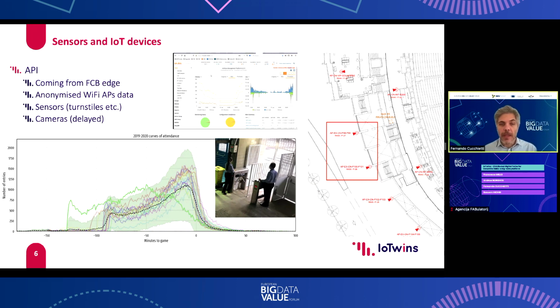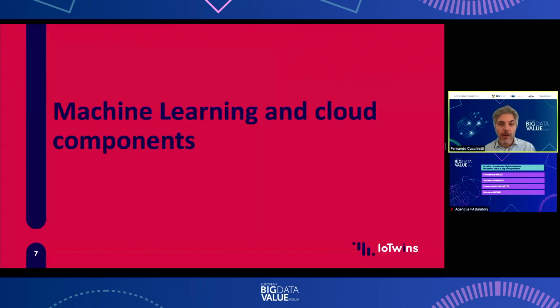What is actually quite clean is the data from the turnstiles. It gives us a lot of information about the entrance of people. What you see there on the lower left is the number of entries to the stadium before a game, with the game start marked at minute zero. The black line is the average, but you see there's a lot of variation in this data. This depends on a lot of components, and I will talk about that in a moment.